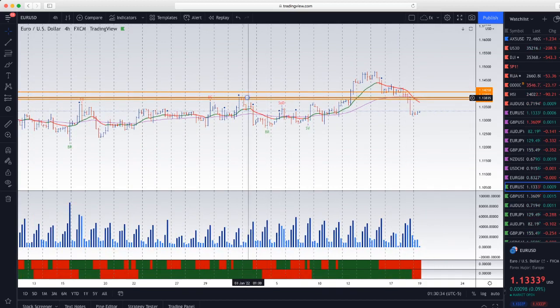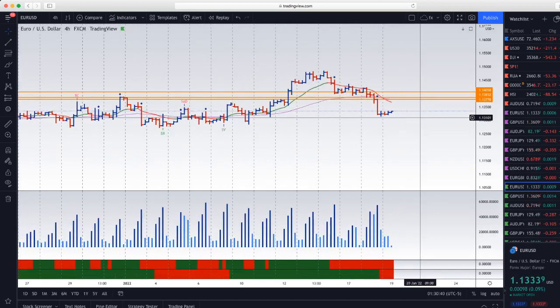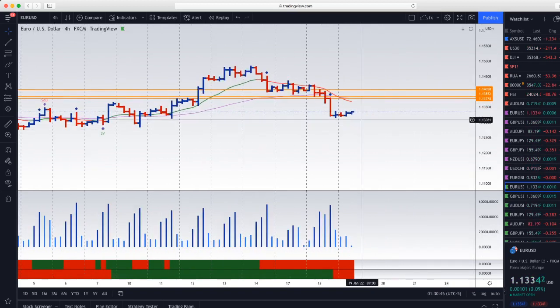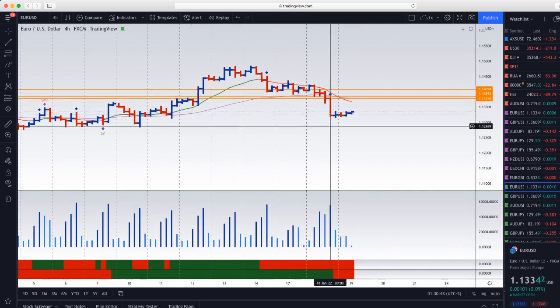Where were we? Resistance turns support. We were looking to dip into this area, see strength for a potential long. If you see what happened yesterday in this area, it didn't set up, which I'll get into and actually show what I did trade. But the setup did not come around.